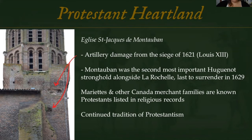So there's this strong Protestant identity, and there was some tolerance for Protestants, but in the 1730s and 40s, there was this time where they kind of cracked down on Protestantism in France, and a lot of the Protestant ministers and practitioners sort of went underground. So we have some records from that time. It's called the Haut Désert, is what it's called.